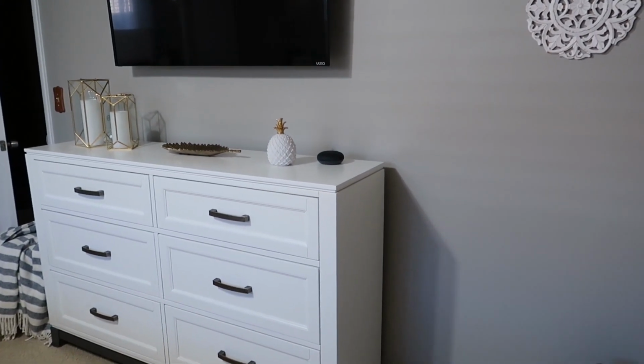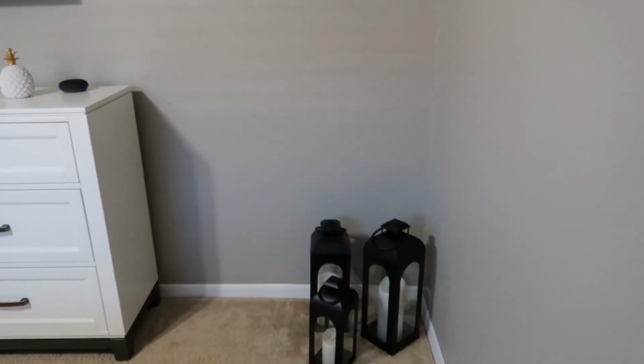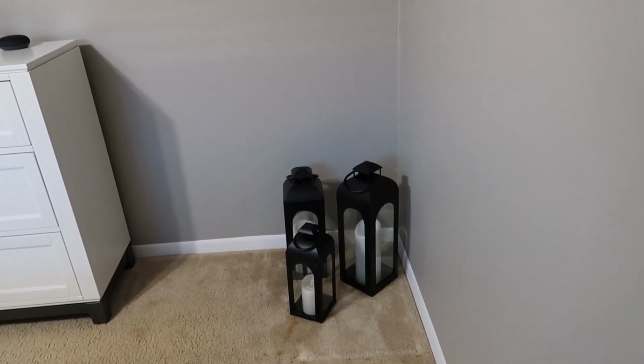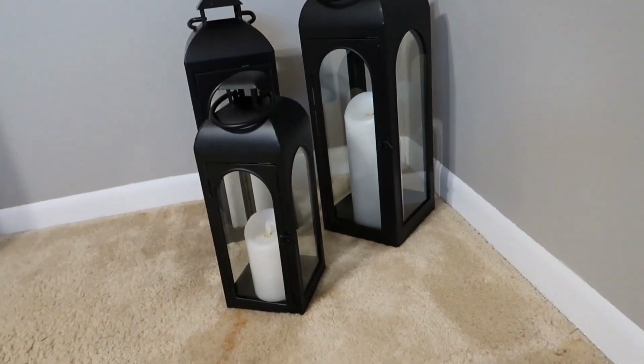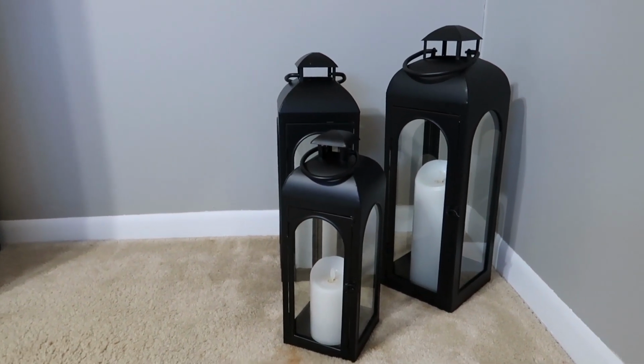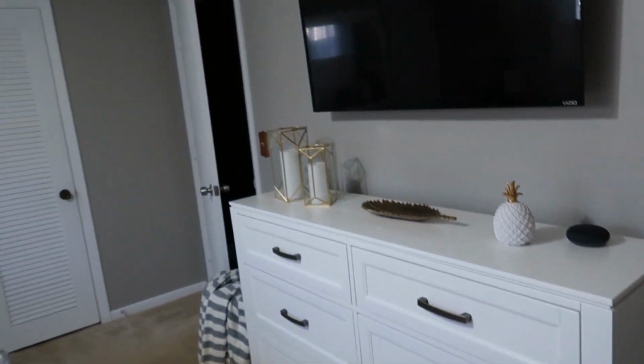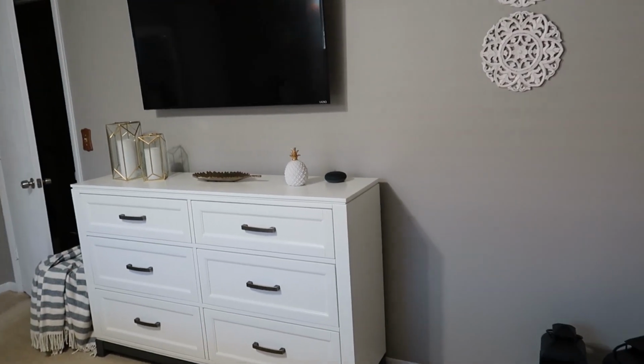But yeah, the nighttime vibe is just so cool, guys. I have these lamps, I meant the candles that are inside, on a timer, so they stay on for 5 hours and then go off. Same thing for these right here, and it's just a really awesome vibe.